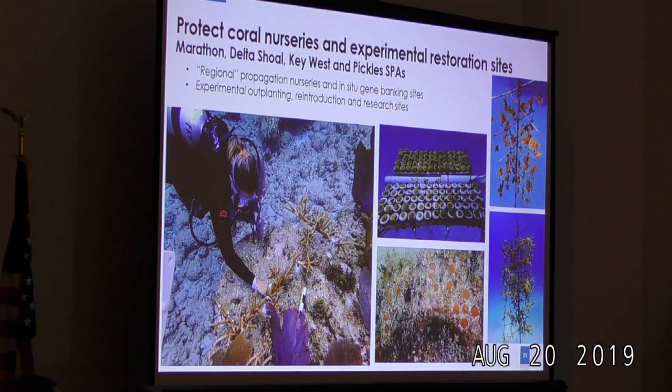I wanted to just end, before I talk real briefly about some regulations, by talking about the four new proposed SPAs that are being proposed in order to protect coral nurseries and also some of these experimental research and restoration locations. One of the main reasons to establish this is these encompass the largest existing coral nurseries within the Florida Keys. These are really, really important areas. We're trying to minimize the potential of anchor damage, trying to reduce any sort of marine debris impacts in these particular areas. But we also want to make sure that there is the potential for people to see these and understand what's going on and possibly get more involved in some of the propagation work, or maybe it may be as simple as getting people to help keep the nursery trees clean. And so that's one of the really important reasons for this.